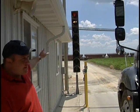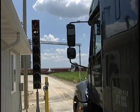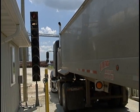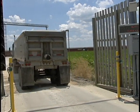Right now they're weighing the loaded truck on the inbound scale. You can see right now on the stoplight it's red. So they just weighed him and it's sending him to pit one, which we have 3 pits. So he's proceeding to pit one, and then the next truck will come up, get probed, get weighed, and go dump. And this particular part of the operation takes just 5 minutes or less, right?